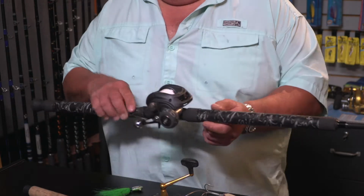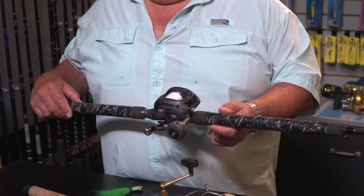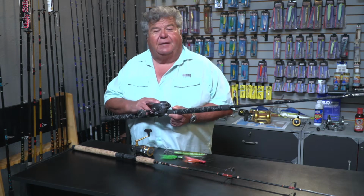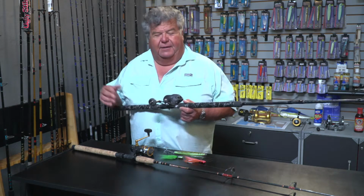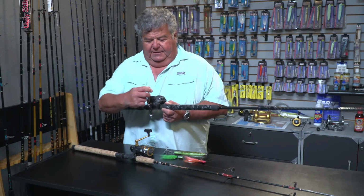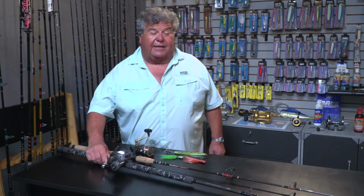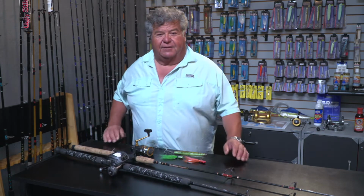For a conventional rod and reel, I'd go something like this, 400 series Lever Wind. You put 50 pound test Spectra on the bottom, 25 pound mono on top, and fluorocarbon if you want to. Something like this works out perfect for this type of fishing. Now when it comes to catching the fish, what you're gonna actually use, bring a wide selection of live bait hooks.